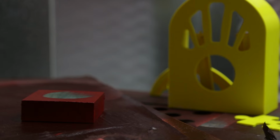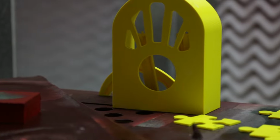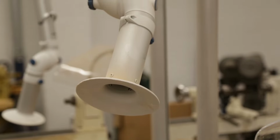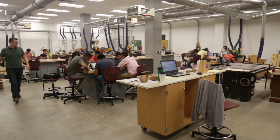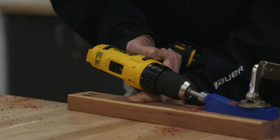We also have a new finish room, so we can do furniture finishing. We have a new dust collection system, which cuts down on noise, air filtration system. New lighting also makes it much better for work, and new workbenches spread out throughout the room.